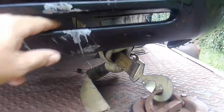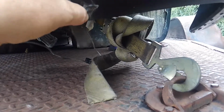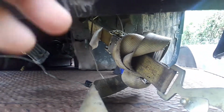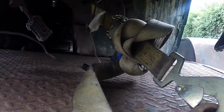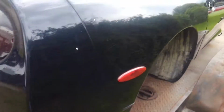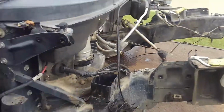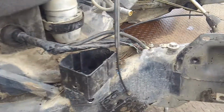Scraped through the paint right here. I think it gouged it just a little bit right there where my finger's at. But it's nothing too bad. It's not all the way through the surface. Other than that, it looks pretty good. This quarter panel doesn't look bad. This door is in good shape. Driver's door looks to be okay. The mirror's good. We got some miscellaneous hardware here.